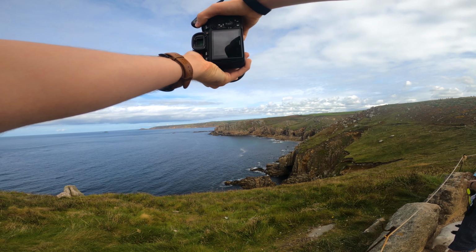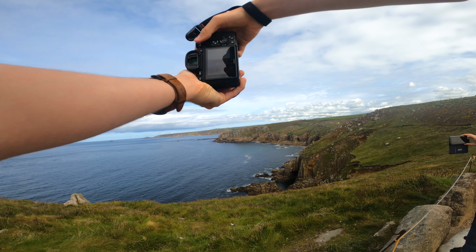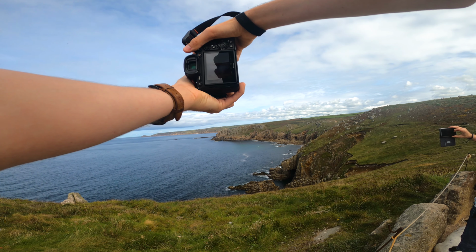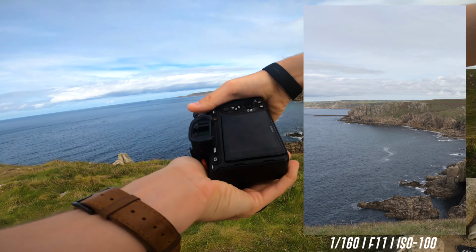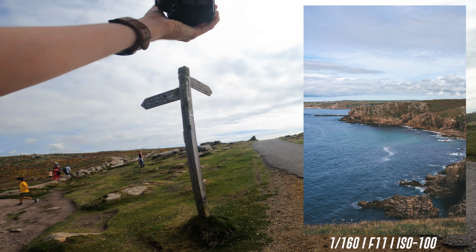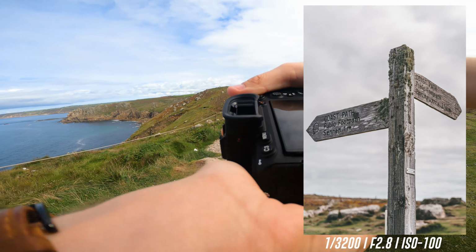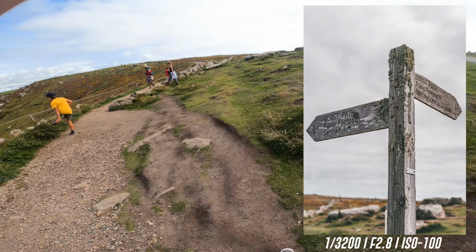So I'm going to bring up the f-stop to f11, bring down the shutter speed to 1/160th of a second. Take that photograph right there. Look at the moss on this sign right here. This could just be a real nice, easy frame. That's kind of cool. A lot of detail in that as well.